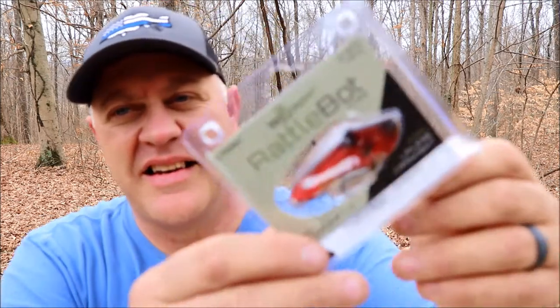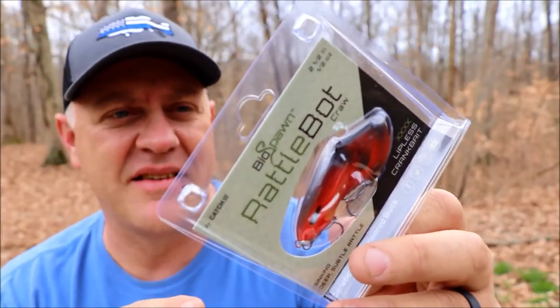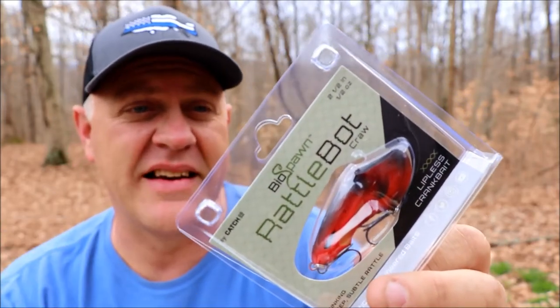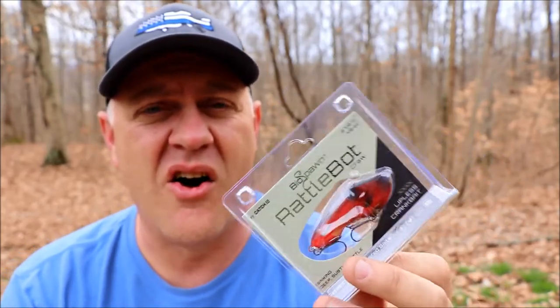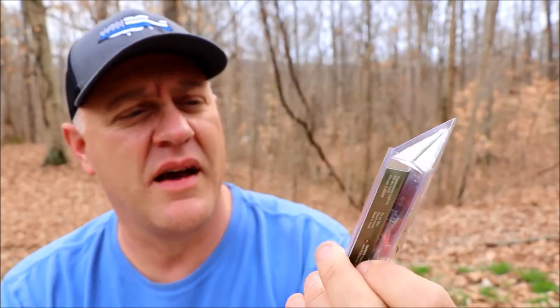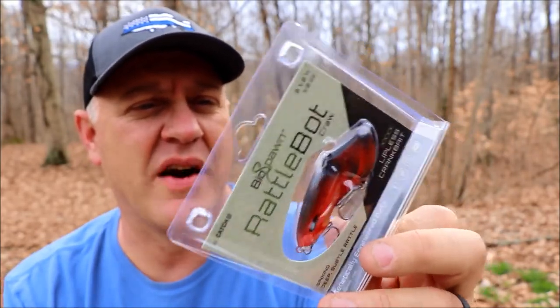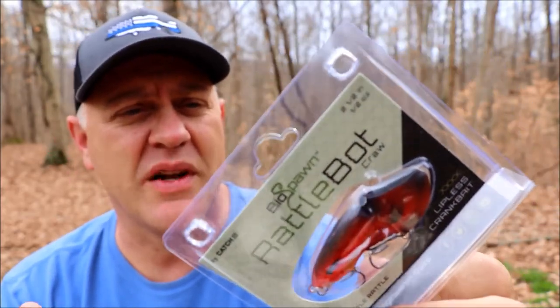Awesome. First one on the top is by Biospawn. It's called the Rattlebot. It is a lipless crankbait. Now, I've seen this advertised all over the place on social media, and it looks really, really good. In fact, just this past weekend, I caught my first bass of the year on a red lipless crankbait. Of course, it was a Googan Squad crankbait, but this here will definitely go in my tackle box for this spring. What a great color. Really neat looking bait, as Biospawn is known to make some really, really cool stuff.